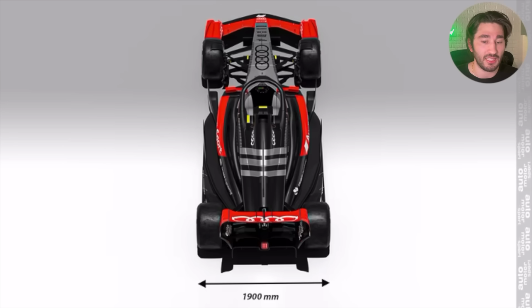Next thing to note is the actual width of the cars. So still looking at the same image, the width of the cars is also shorter by 10 centimeters this time. This is also huge. As I said, contributing to better racing, having smaller cars. Biggest problem is Monaco. Will this be solved? No, but it still will be better.